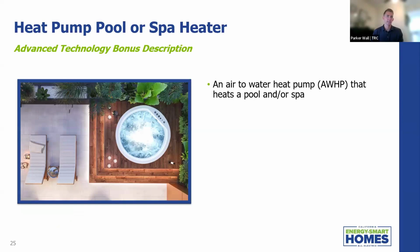Next, the advanced technology bonus we're going over today is the heat pump pool or spa heater. An air to water heat pump that heats a pool or spa. Pretty self-explanatory on this one. Not going to get too in the weeds in the actual explanation. I hope everyone here can get that out of just the name.